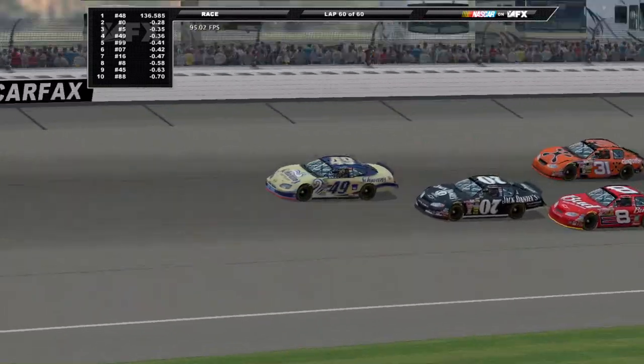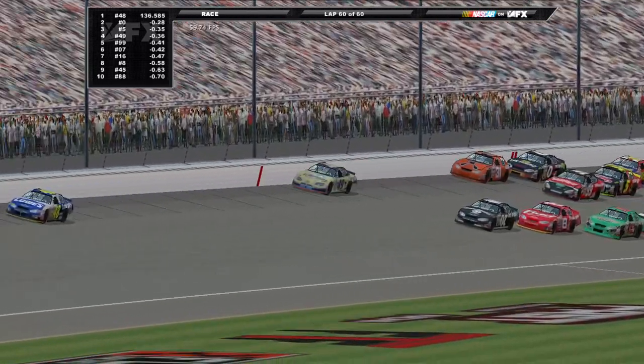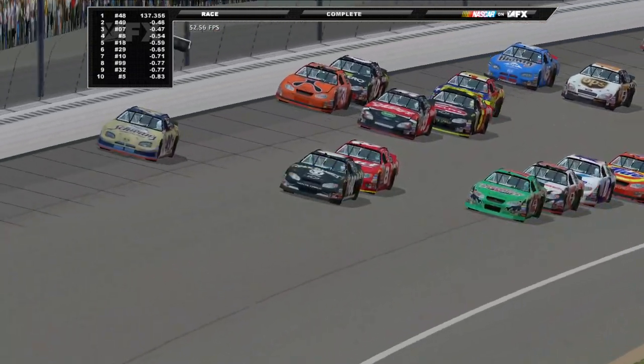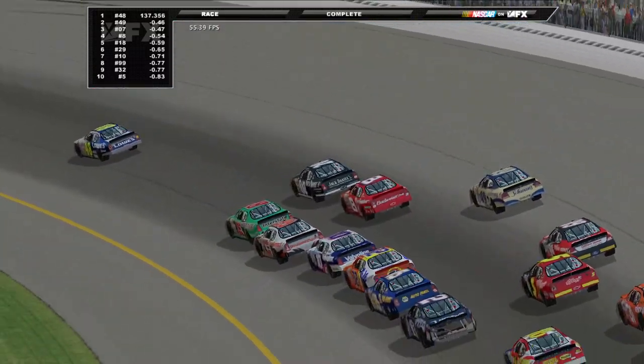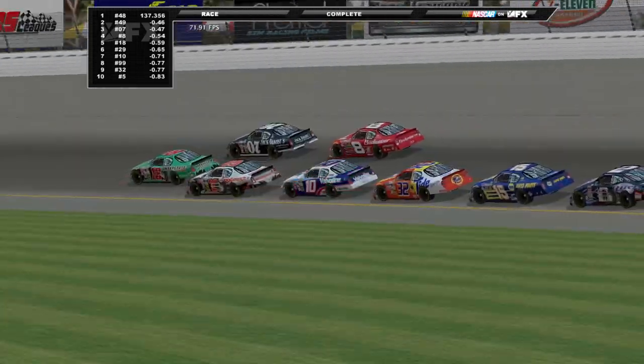Here comes Ken Schrader up in the second. Contact being made. Blaney almost got turned. Jimmy Johnson's gonna win from Michigan. Ken Schrader gets a career best of second. Just 07 to Dave Blaney gets a career best third. And man, what a crazy race.